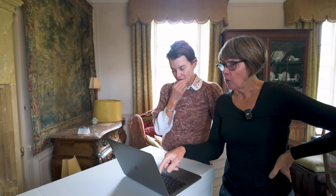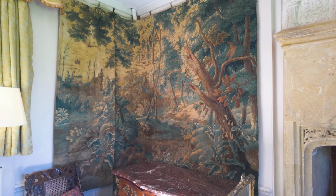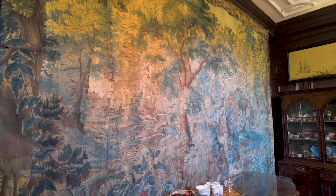So that's the fragment you photographed, right? Yeah, downstairs on the floor. And you can see that that is that there. Yes. Isn't it? Yes, it is. So it's the same. It's the same. So I think this one has been cut from the dining room tapestry.